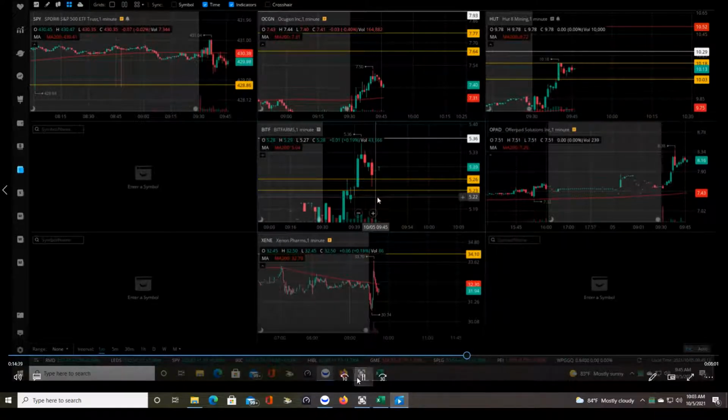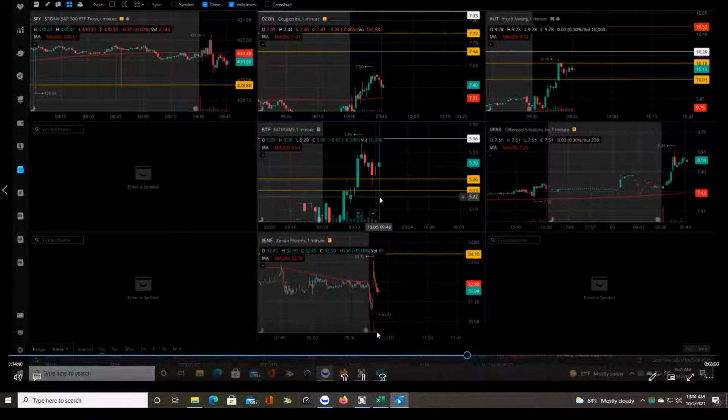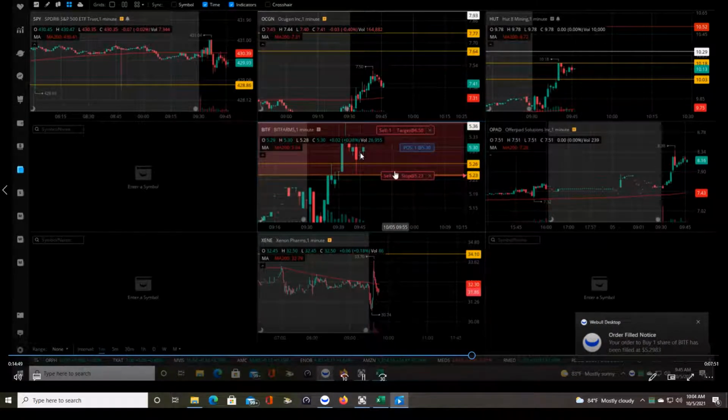Now that I'm watching this back, it does look like I missed the very first entry. It broke up above this candle for just a moment, and it would have stopped me out. So this would have been the second trade, but I didn't get that entry for whatever reason. I'm just noticing that now, and I took this entry here, which was for the break of this 1 minute candle.